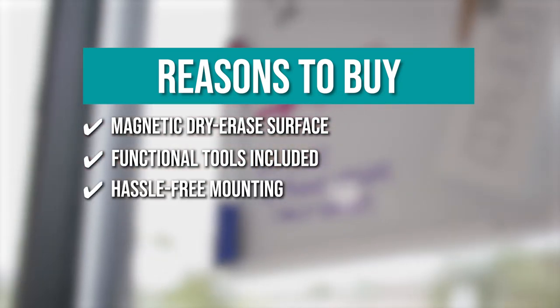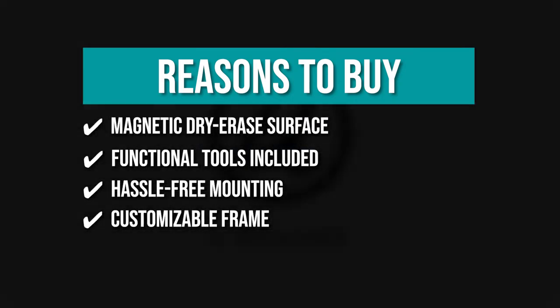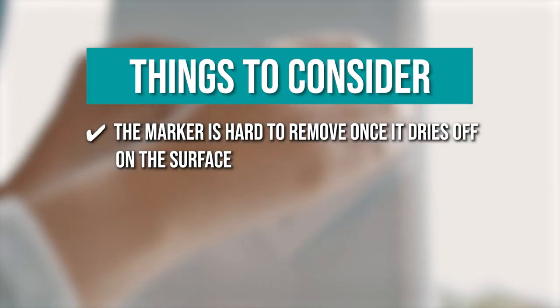Hassle-free mounting. The double-sided Velcro mounting strips can mount to almost any flat surface. Customizable frame. Accessories and markers can be snapped conveniently at the sides of the board. Keeping all that in mind, the thing you should know before you buy the product is, the marker is hard to remove once it dries off on the surface.